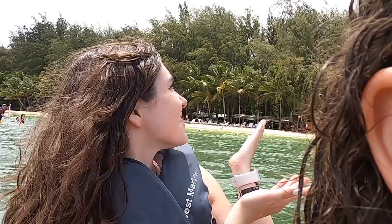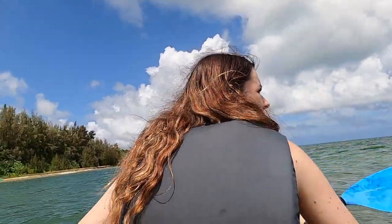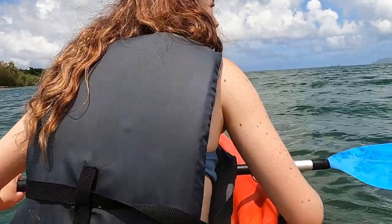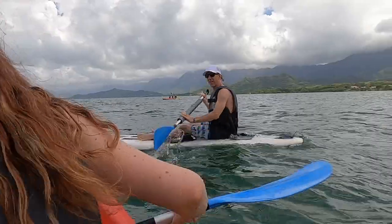Look at the mountains. Oh, you can't really see them actually. How far out can we go? I don't know. To the orange buoy, but can we not do that? Why? I'm terrified. Or let me out. What? The ocean. We're in a boat. Yeah, in the ocean. But we're in a boat. In the ocean. There we go.